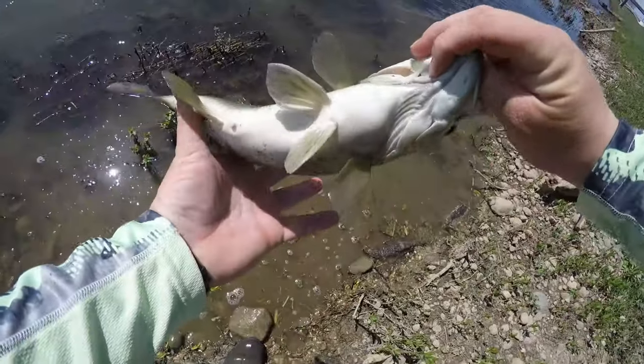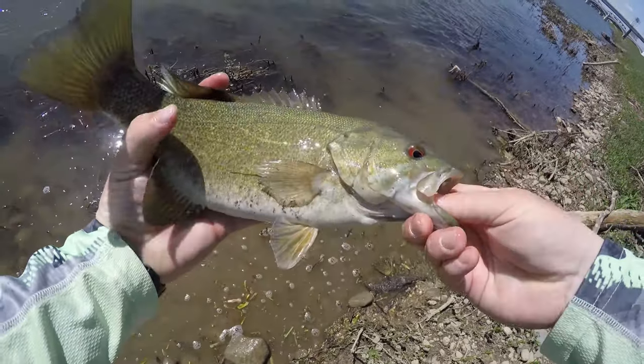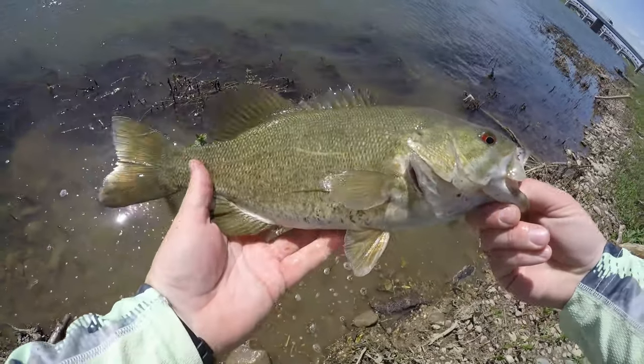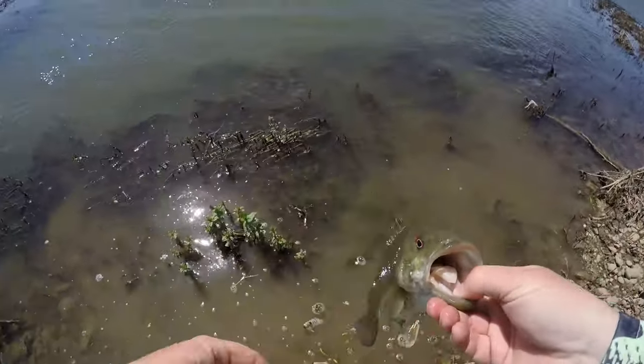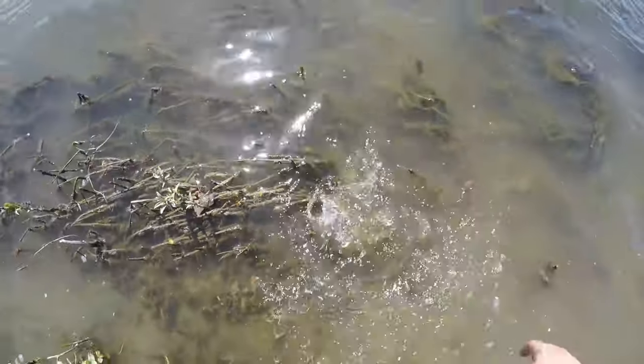That is a healthy fish. Look at that. Just a solid fish. Look, he's as wide as my hand is almost. Awesome fight, buddy. Here you go.